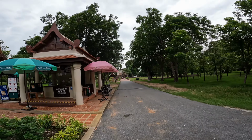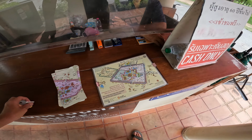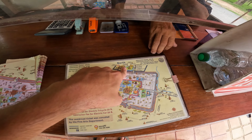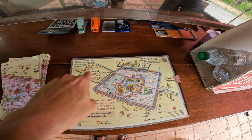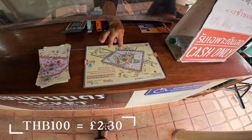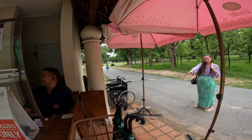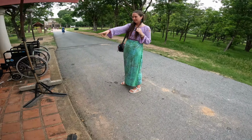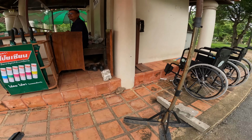Alright, parked up at Wat Si Chum. Need to get a ticket before we enter. So we are now in the north section. We were here previously. You need to buy a separate ticket for each one. Just so you know, 100 baht for each. 100 baht. Got it. Thank you. There's a pup sleeping here. There's a puppy. Aww, cute.